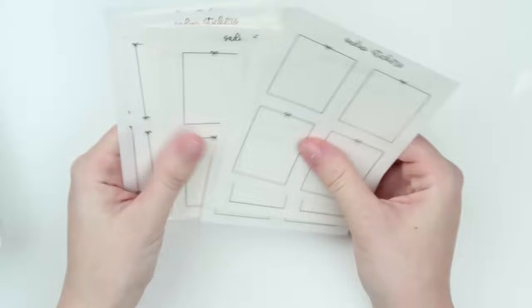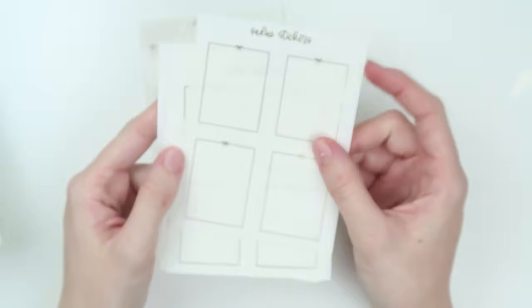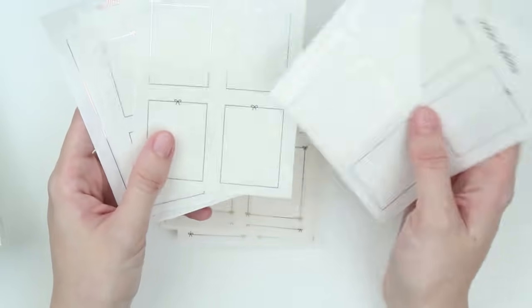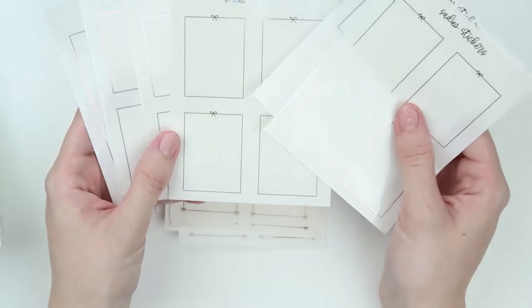So I got those, and then I got some of her full boxes. I think I got two of each style. The first style is just the square, which I love, the squared off box with the bow at the top. So I got two in every foil: two gold foil, two silver foil, and two rose gold foil. I really like these a lot.